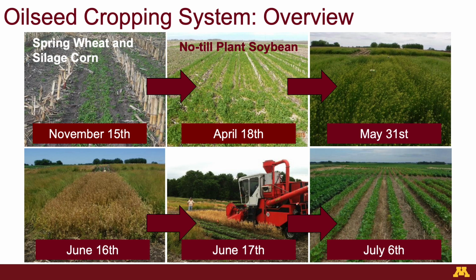As an overview, we're planting these winter oilseeds after a short season summer annual crop like spring wheat or silage corn. Once they're established, they're in a rosette form. The stems won't bolt and elongate until the following spring. So they overwinter as a rosette. Again, they have very good freeze tolerance. And then in the spring, they'll begin growing very soon. Sometimes, when the snow is just melting, they start growing. And it's not long before their stems begin to elongate.